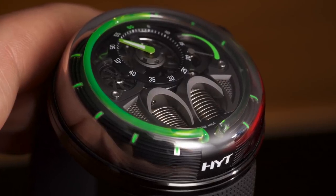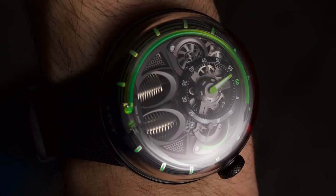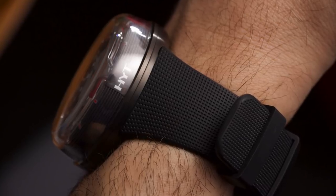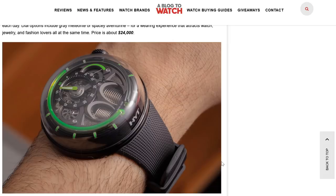That's super cool. And it looks really wearable too, like a pretty short lug-to-lug distance. Yeah, I can't really tell from your photo how tall this was. I didn't try this. It's thinner than the previous one, I think. That's awesome. It looks big because it's a big sapphire dome, but if you look at the size of my wrist, it's not bigger than a lot of other watches.